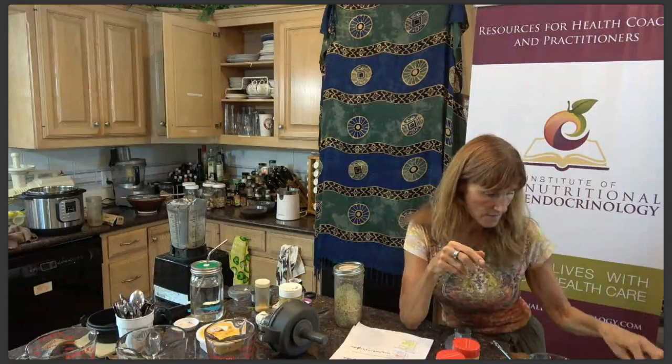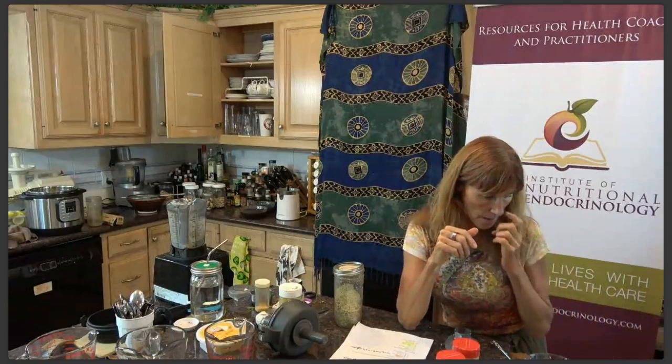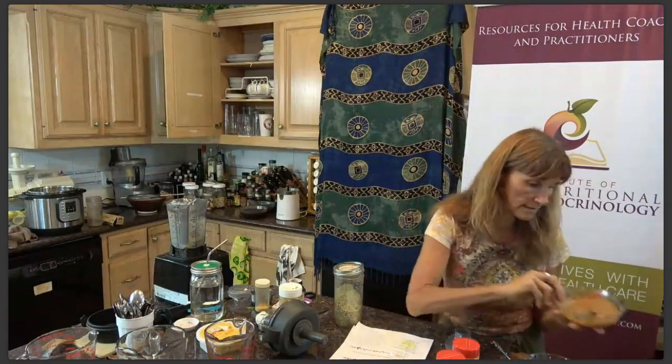And then you can do flax, chia. I haven't tried this one yet, and may do that with this recipe because I like the way it looks and I like the nutritional profile. This is sunflower lecithin.